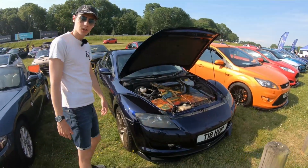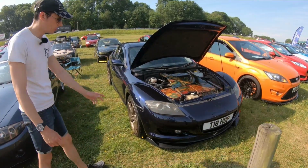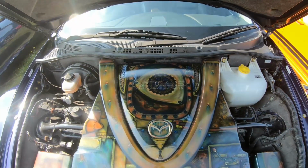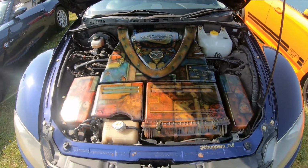Now we've got Tom's RX-8. We've seen this quite a few times. Not much has changed since you've last seen it, apart from this engine bay. The steampunk has continued on. It looks really, really smart. The rest of it is just a really clean, subtle car. It's an RX-8. What's not to like? They are really cool.